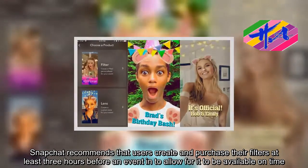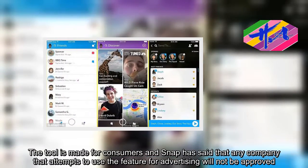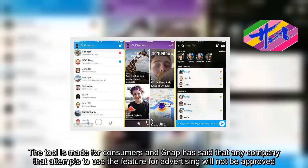The tool is made for consumers, and Snap has said that any company that attempts to use the feature for advertising will not be approved.